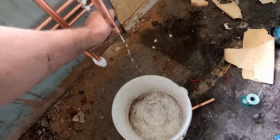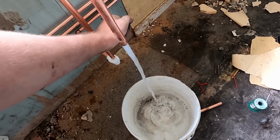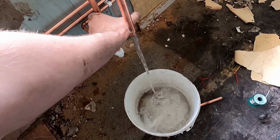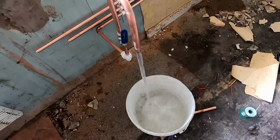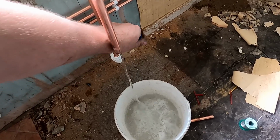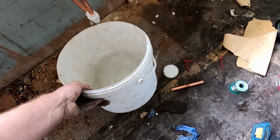I'll just wash the ducts out. I'm going to just crack that. Yeah, that'll be fine. Happy with that. So that main's all sound. Bucket's got a hole in it.